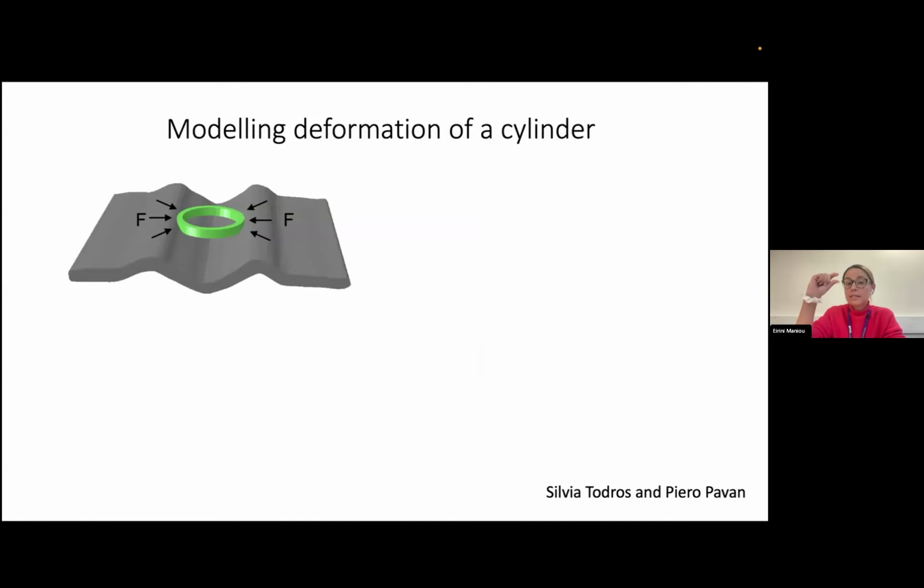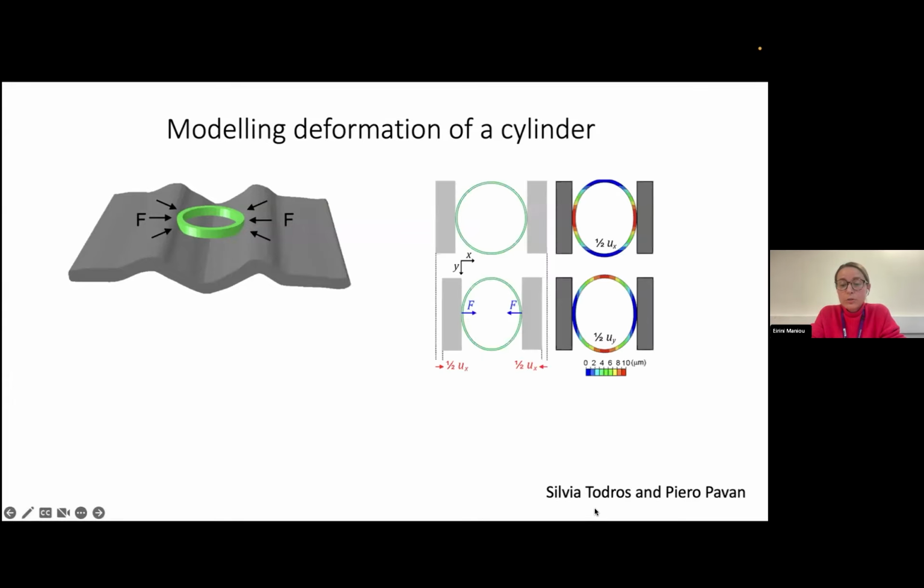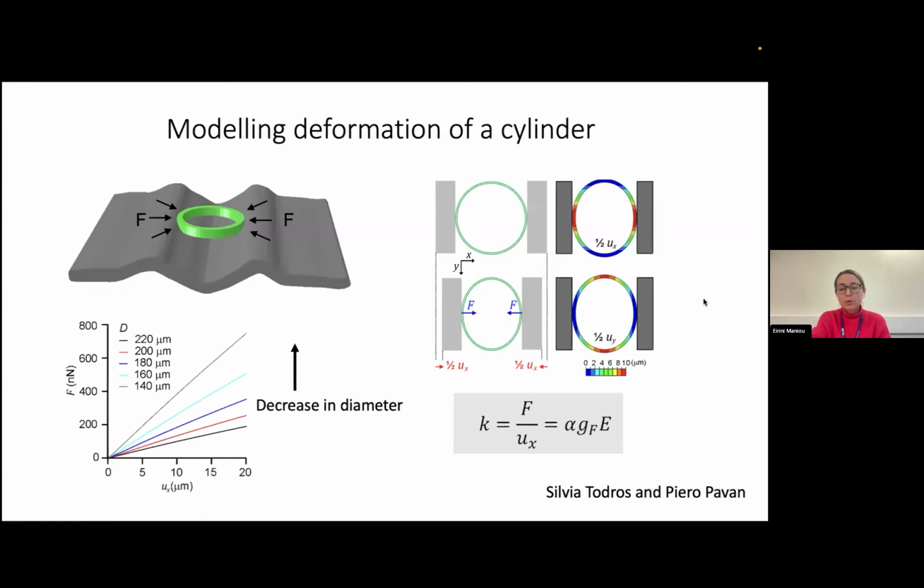So imagine this ring, but it also has a Z thickness of about 15-20 microns. And it is easy to adapt, so it's adaptable between different embryos, because obviously there's biological variability, so you don't have exactly the same geometry of the neural tube between different embryos. And in this case, in collaboration with Sylvia Todros and Piero Pavan, we performed finite element modeling based on biological data. So here you can see these 2 rectangles that represent the neural folds, and in the middle we have a cylinder that is compressed in X and expanded in Y. And finite element modeling, FEM, produced a parameterized equation where there is a linear relationship between force and deformation of the cylinder. And here the E is the elastic modulus that we can measure, as I said, by AFM.